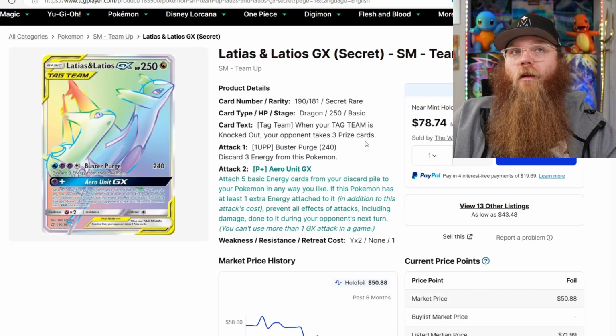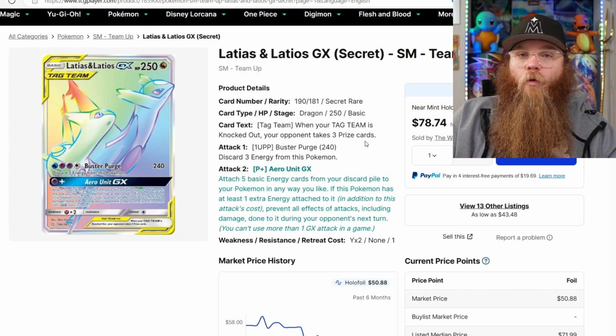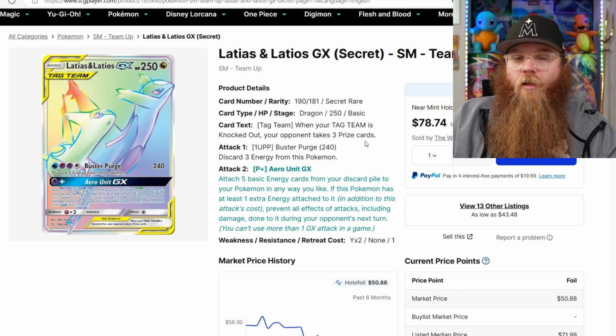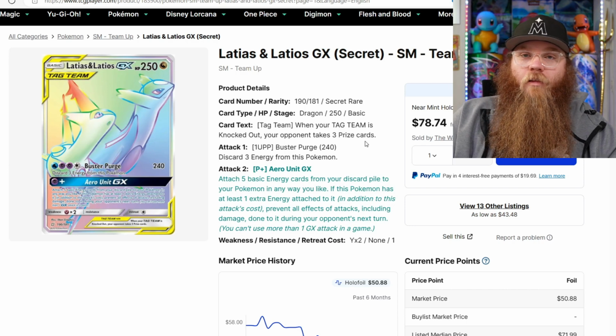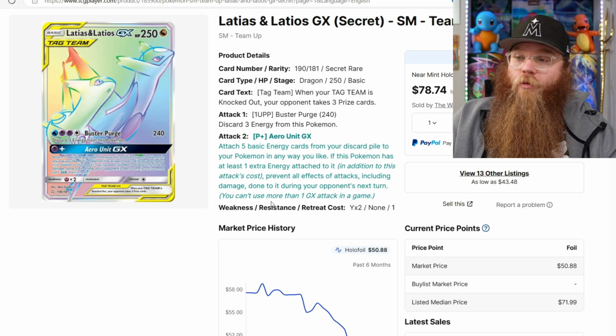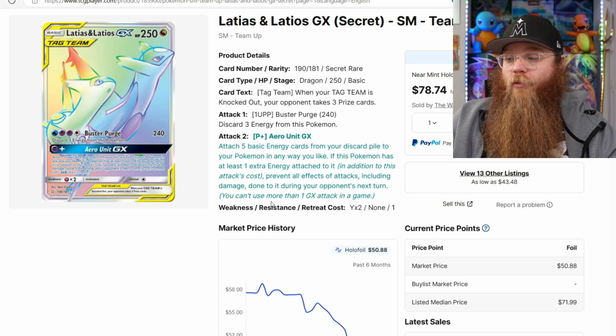Next, also the Latios and Latias GX Tag Team. I think, in my opinion, these are the best Rainbow Rare cards you can get. And I feel like a lot of these cards, besides the Team Up ones, a lot of these Tag Team Rainbows are not that expensive compared to the actual alternate arts and stuff like that. And I think they're beautiful. So if you do like Rainbows, in my opinion, I think these are the best Rainbows you can get.